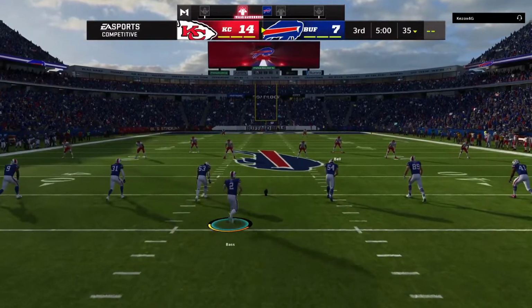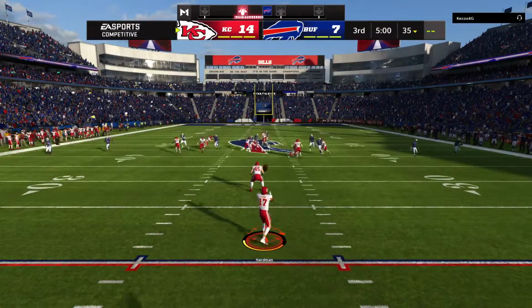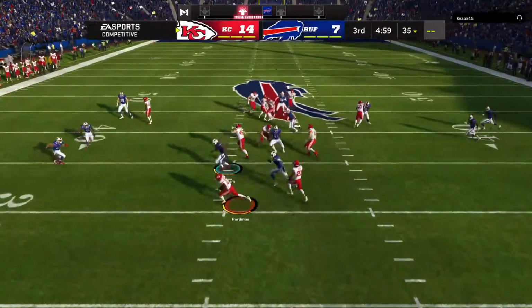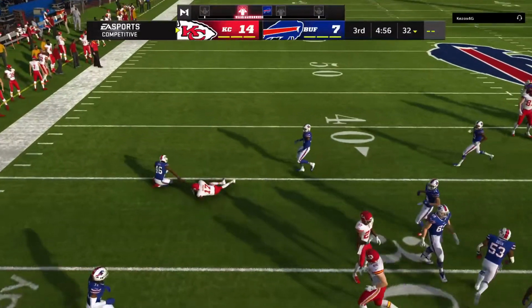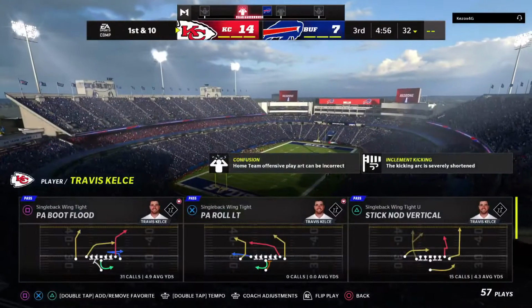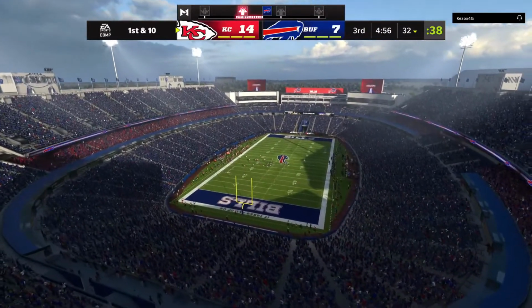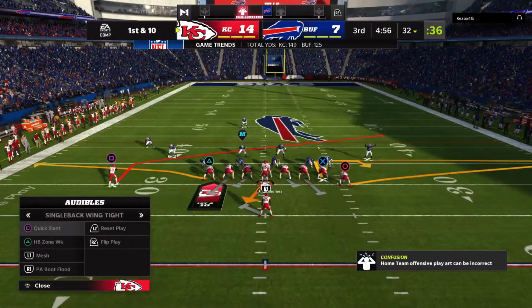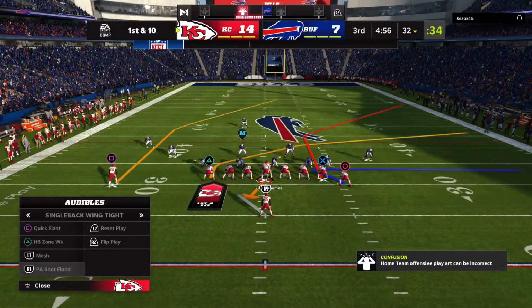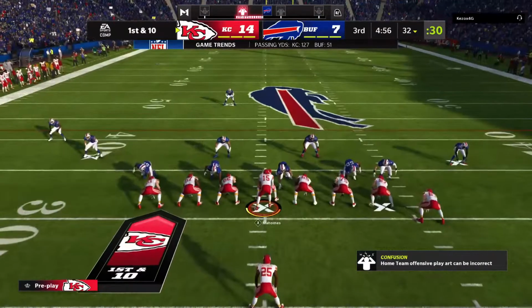Before the start of the third quarter, the Chiefs have the lead and are set to receive the football. It's a short kick taken out beyond the 20. The Chiefs offense is about set to begin this drive. And Charles, they've got the lead. Put your coaching hat on here now. What's the game plan for the second half?